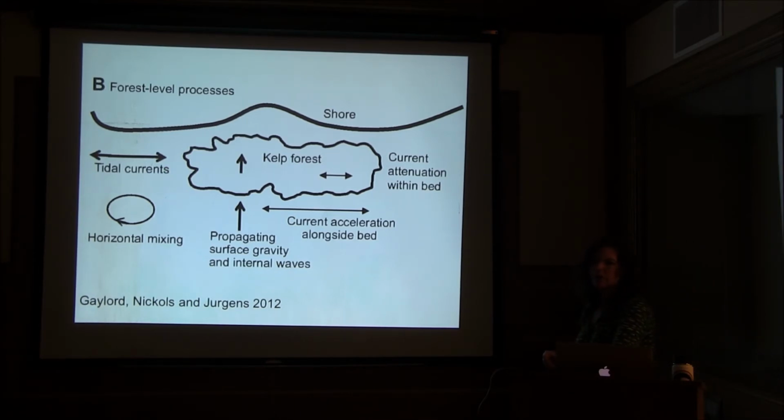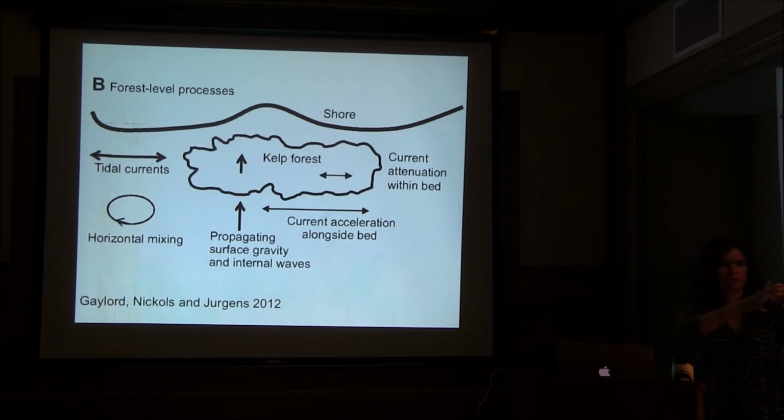And you can think of this if you've ever seen flow moving past a rock, right? It hits the rock, and so then it has to go around. Well, the kelp isn't a rock, but it has some solid structure to it. So you're going to get some current slowing down in the kelp and then redirection of flow around the edges.